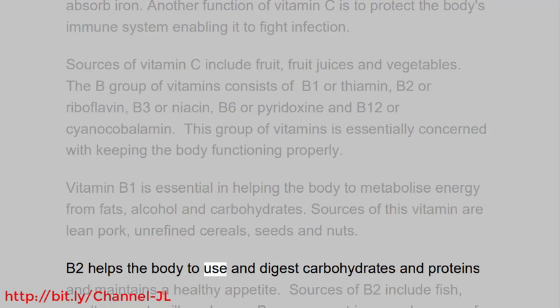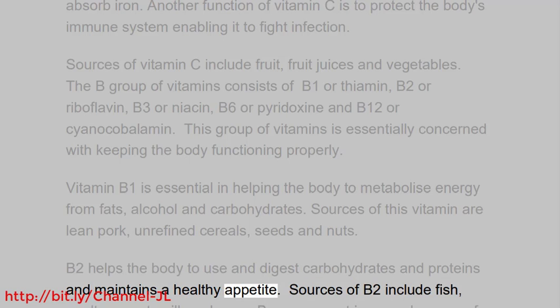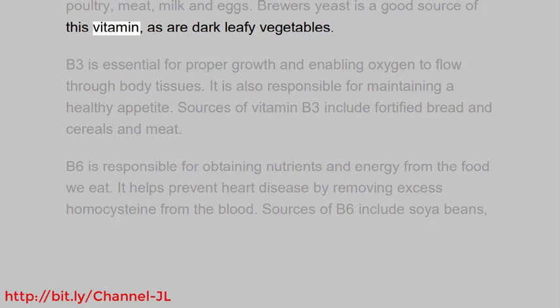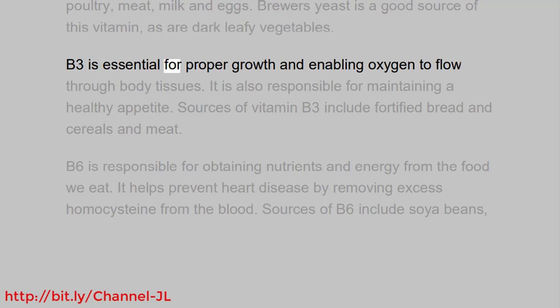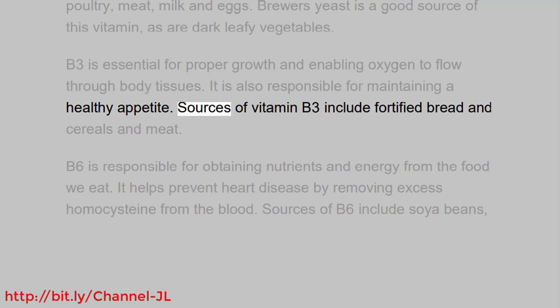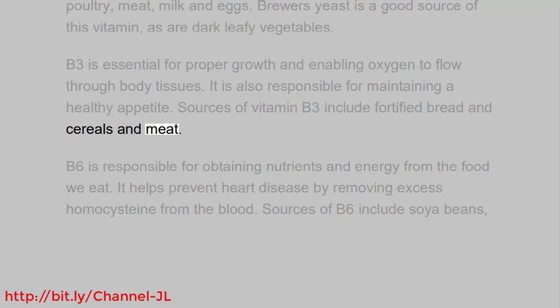B2 helps the body to use and digest carbohydrates and proteins and maintains a healthy appetite. Sources of B2 include fish, poultry, meat, milk, and eggs. Brewers yeast is a good source of this vitamin, as are dark leafy vegetables. B3 is essential for proper growth and enabling oxygen to flow through body tissues. It is also responsible for maintaining a healthy appetite. Sources of vitamin B3 include fortified bread and cereals and meat.